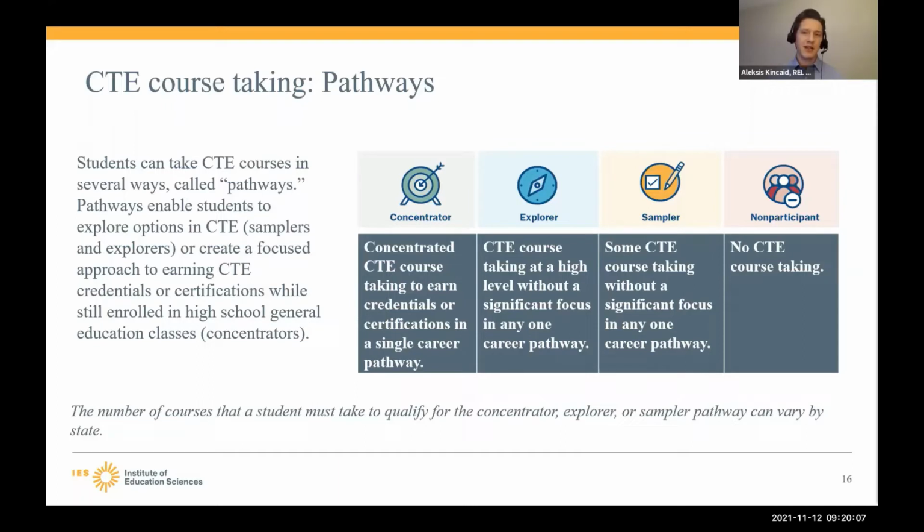The next area are those students who are explorers. So they may actually take the same number of courses as a concentrator, but they're exploring multiple career pathways. So they might do some health sciences, some manufacturing, and some agriculture coursework over the course of their high school career.